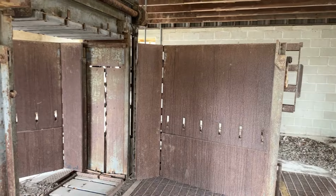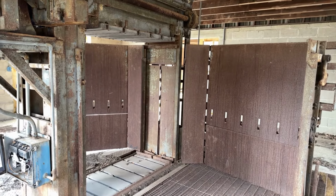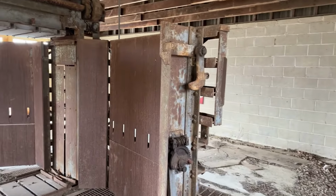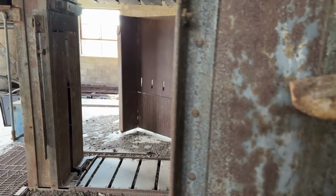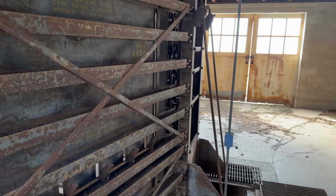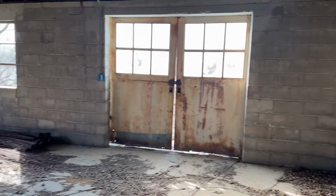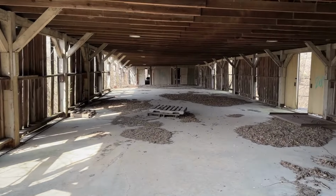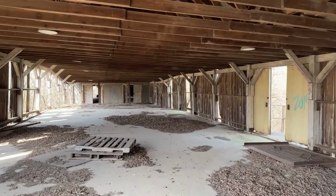That is an old baler for sure. Big steel doors, holy cow. Yeah, the one at the grocery store I worked at was not that industrial. Let's see what we have over on this side. Still in pretty good shape, I must say.